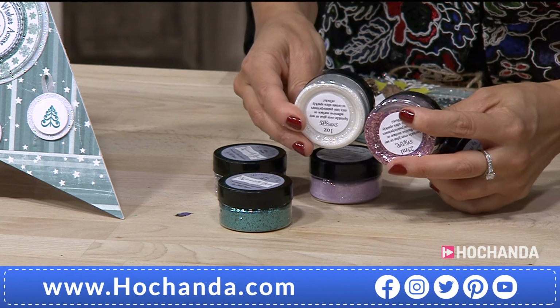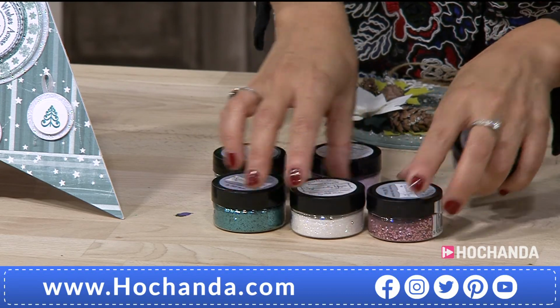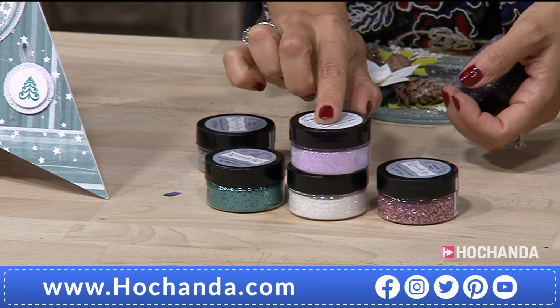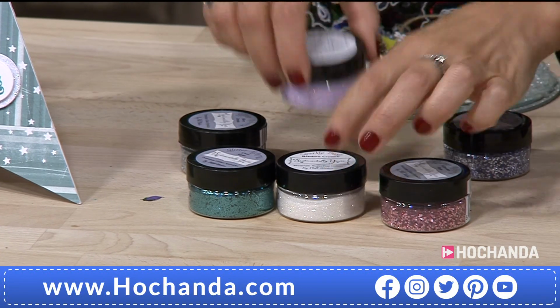So within my bundle of glitters, Julia had a different set this morning. I brought a different set this afternoon. Within my bundle, you have 2 of the super fine glitters. So the rainbow crystals is super fine. It's almost like touching cotton wool. You can barely feel it. And then the lavender meadow is also super fine.